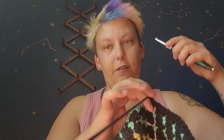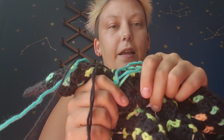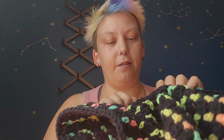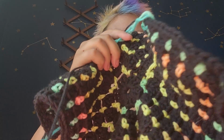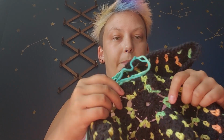So, the start of these, here, I did the chain 4 slip stitch together, because I find them to hold a little sturdier than a magic ring. It's less likely to come undone. You do your 6 granny clusters, and then you start with your other yarn and make loops. You do the single crochet, chain 3, single crochet, and then chain 3, single crochet, 3 single crochet.